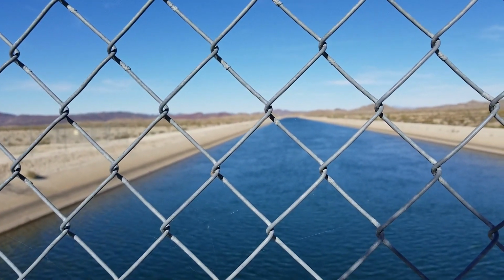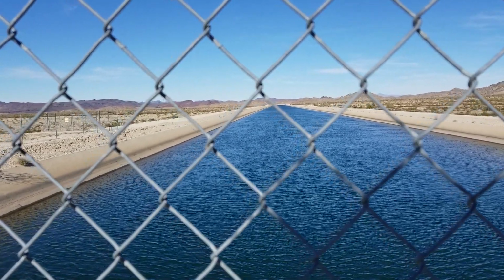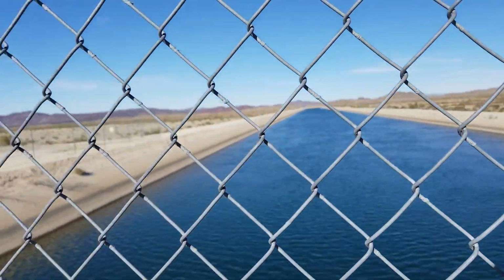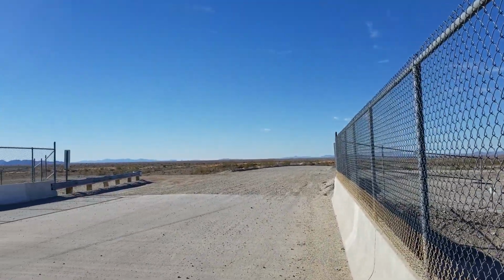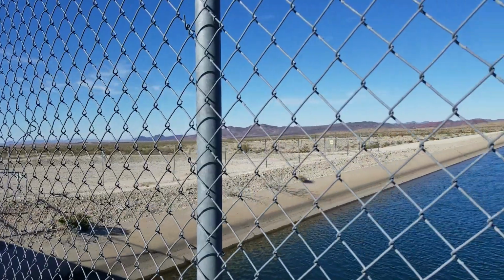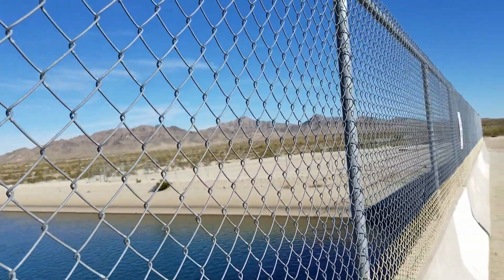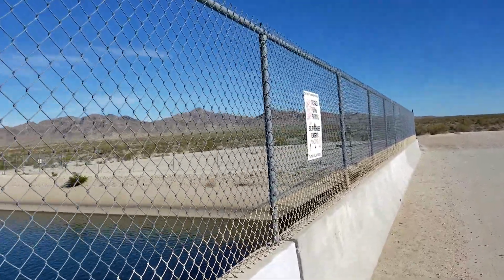Hey guys, so we are on our way out to Swansea, which is a ghost town out here off Shea Road. And as we were coming along, we found this, I guess what you would call an aqueduct, in the middle of the desert. We are seriously surrounded just by desert and some mountains off in the distance. But here we are with this body of water that's just coming through. And there's a sign over here that says no trespassing, no fishing, no swimming.